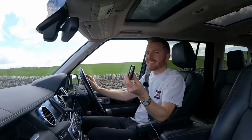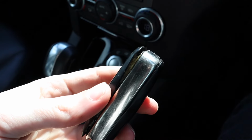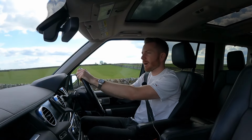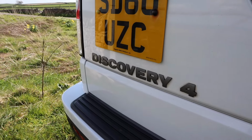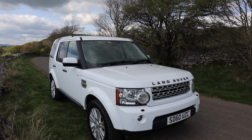Oh, and then there's the key itself, which has seen better days. Someone's glued it, it looks a mess. That's quite a cheap job. There are lots of companies on the internet who for about £25 or £30 will refurbish the whole unit. You just pop it in the post, and then a few days later, a brand new key will hit your welcome mat.